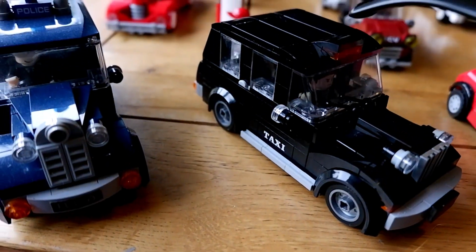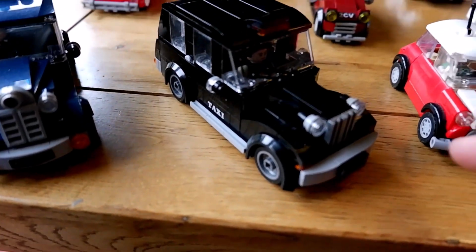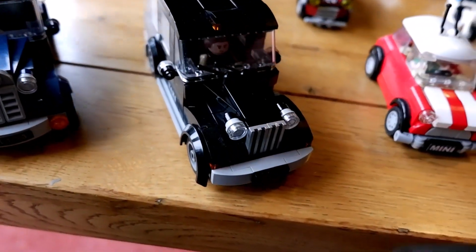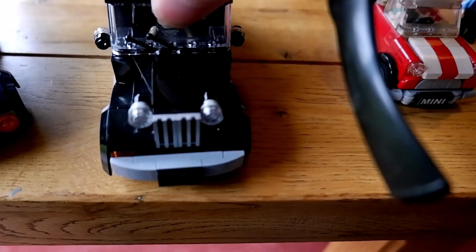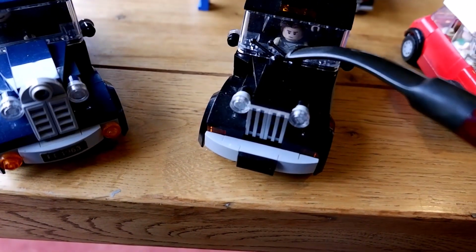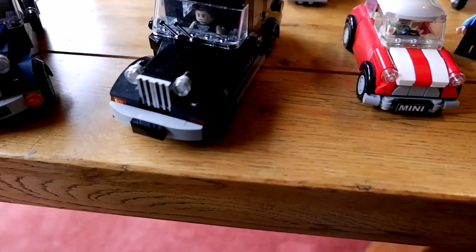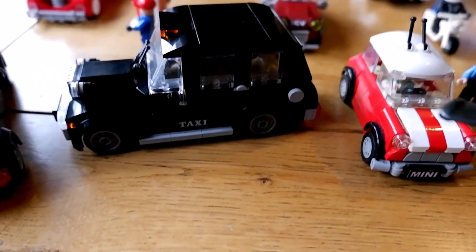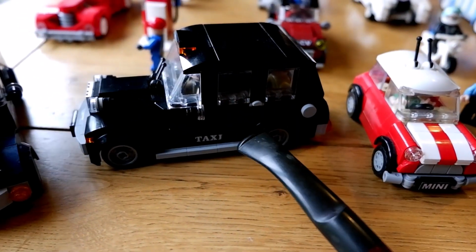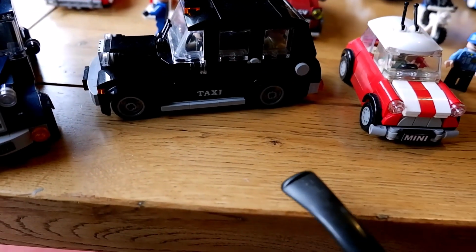There's a little taxi illuminated sign at the front there, and I copied someone else's idea. I don't know if you can see it with this camera because it being in black it's a bit difficult. Well, that's a bit easier to pick up there. Notice the windscreen wipers that I put on there as a little extra detail. And the other thing that I like, we've used Lego roller skates to make the door handles for the car there.